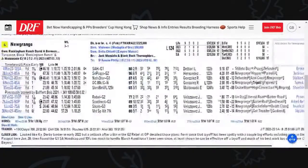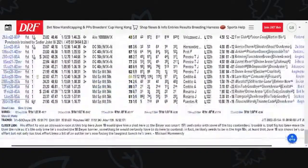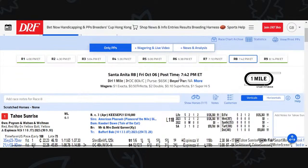And going through the field, it'll really come down to, I think, Newgrange. He's shown some speed. I don't know how fast he really is. And the others are all horses that want to be tracking. So I can see the one, Tahoe Sunrise, really getting a flyer in here. It'll be a second start going long. He gets the inside draw. Looks to be aggressively handled.